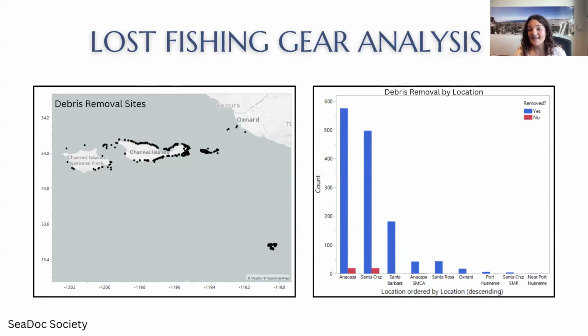The CDOC Society did an impressive amount of underwater monitoring starting back in 2006. They were targeting derelict or lost fishing gear, which is a major concern for the sanctuary and was one of the focuses of my report.